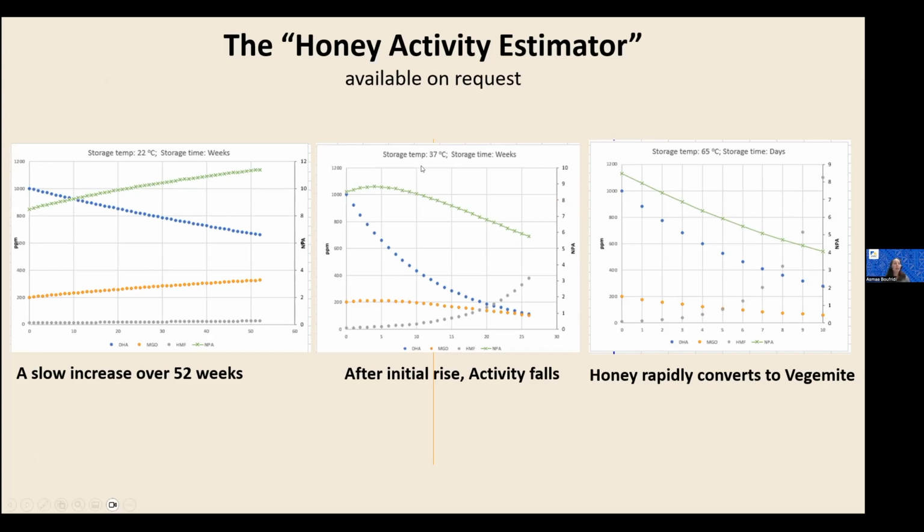If we heat the honey at 37 degrees, what we see is that within 25 weeks only, we have our HMF, that heat and age marker, increasing. After 10 weeks, starting to increase, we can see DHA dropping quite quickly and our MgO increasing. And then after about 5 weeks, it starts to decrease. So we really don't want that.